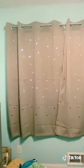I wanted to buy blackout curtains for my son's room. So I went on Amazon and I found these curtains. They have stars punched out. So watch when I turn off the light and how cool this looks.